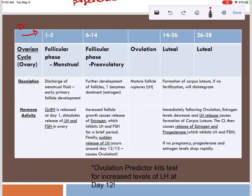Here we have a chart. I suppose looking at this, it makes it look more complicated than it needs to be. But let's just get ourselves situated, because we're going to see a chart that's similar. At the top, we see the timeline. So these would be days of the month. So if you look at the ovary, the ovarian cycle, we're talking about what's happening in the ovary. Well, for the first half of the month, we are in the follicular phase. So for approximately days 1 through 14, we have the follicular phase.